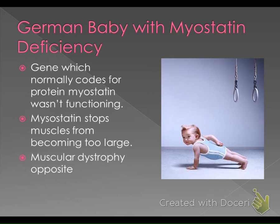I need you to Google this for me. Open up Google Images and I want you to type muscle dog. One of the genes that can go wrong, it went wrong in this dog and it goes wrong in humans, is a gene for myostatin. Myostatin normally tells your muscles to stop growing so large. There is actually a German baby that was born and the muscles got huge, and so does this dog. This dog is a female. It's a greyhound muscle dog. I want you to Google muscle dog and you can see.